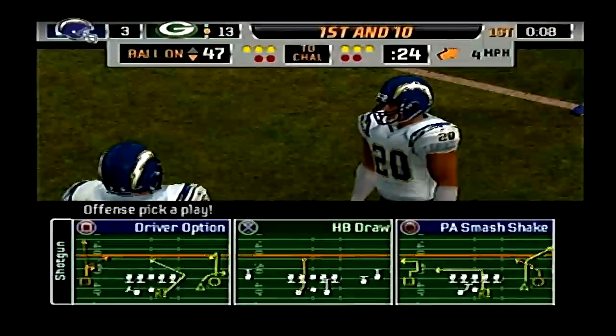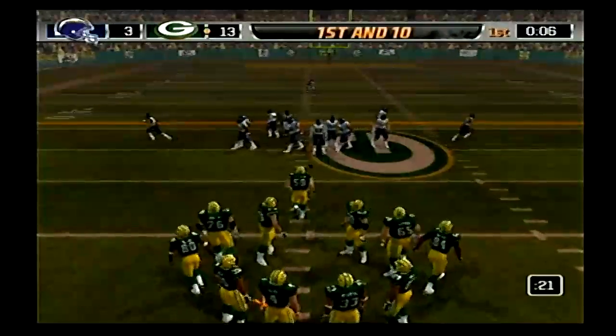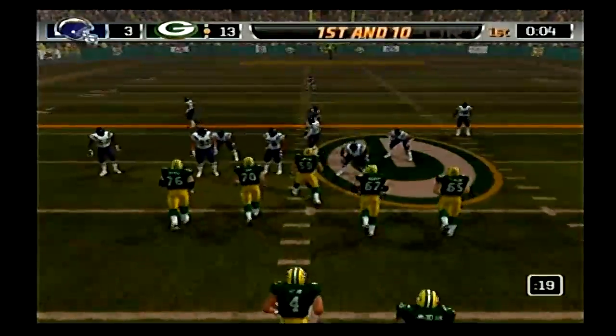You see what he did was he grabbed it and he held on to it and he tried to bring him down with it. Now, if he would have just grabbed it and let go, it would have been a 5-yard penalty.